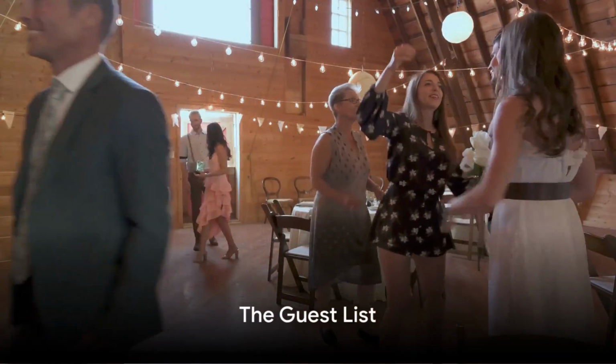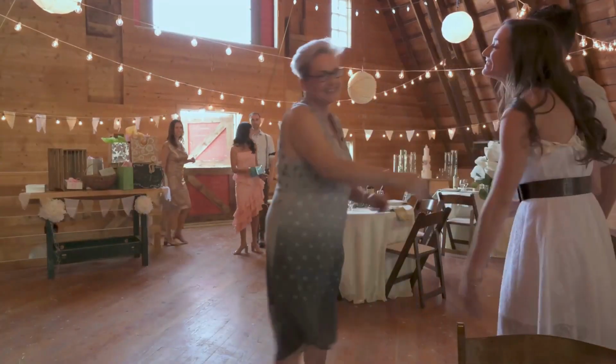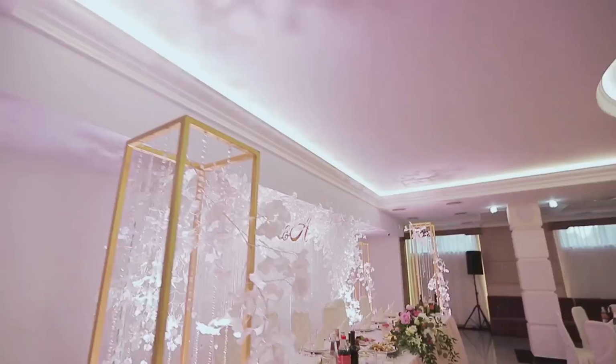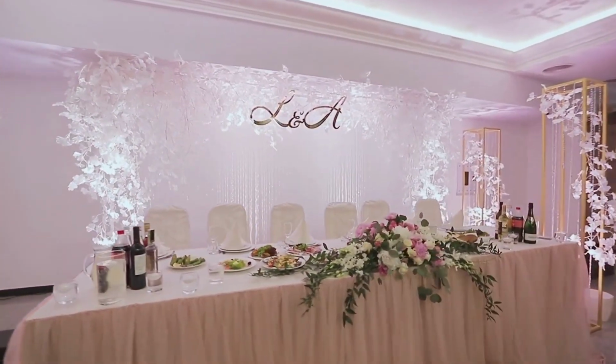Now let's tackle the guest list. This can be a bit of a jigsaw puzzle, fitting together the pieces of budget, venue capacity, and of course, the people you want to share your special day with. First, consider your budget and venue. These two factors will largely determine the size of your guest list.